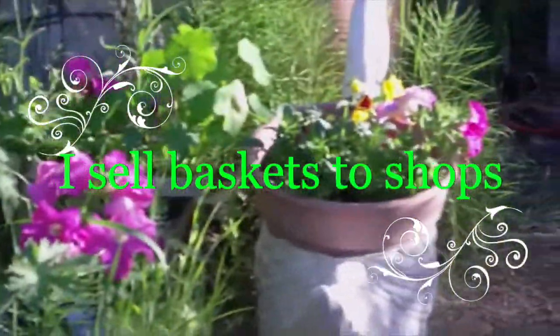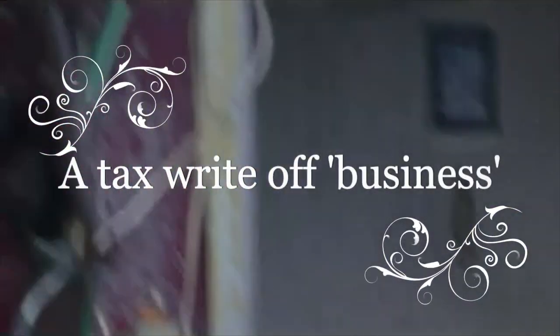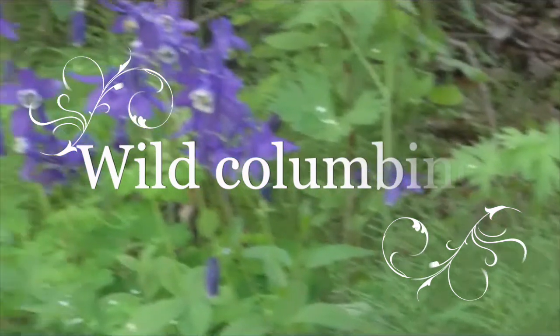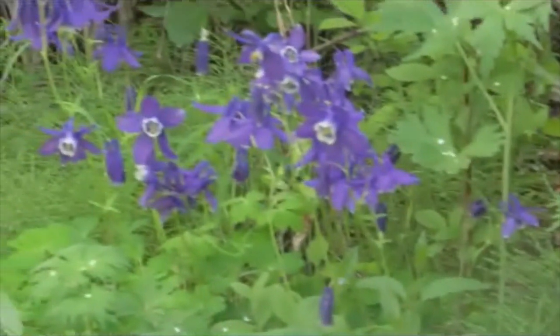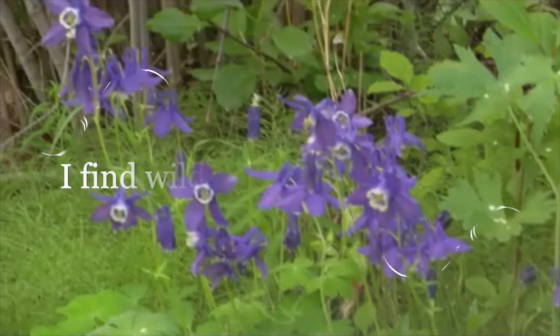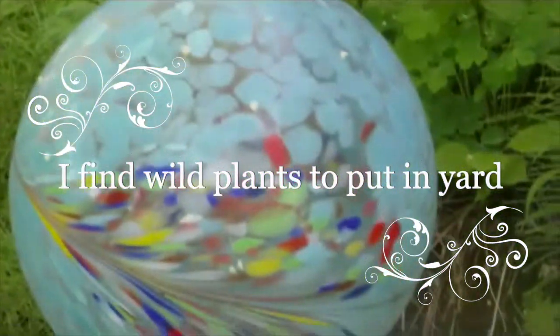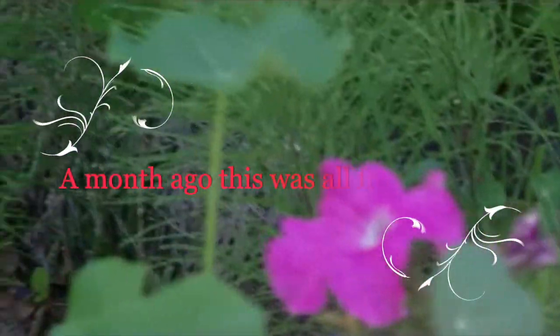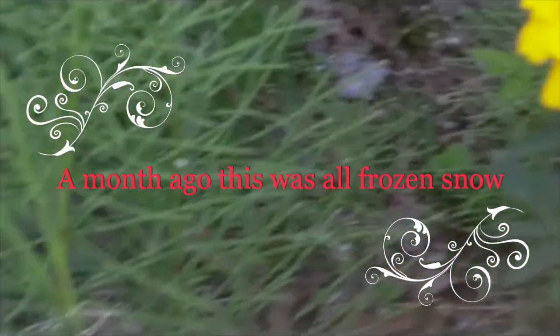I'm set up to start about 100 hanging baskets of flowers I start from seed. I can sell these hanging baskets of flowers to local businesses, and this raises enough money to cover my costs for my own food I grow. When I'm traveling the river by boat, I try and collect wild plants and bring them to the yard to grow. Keep in mind, all this greenery you see has taken place in 1 month.